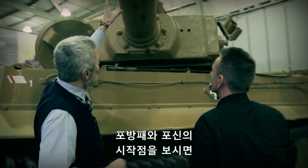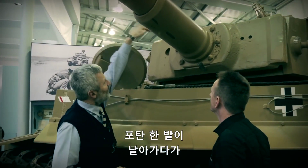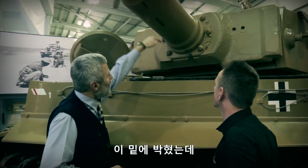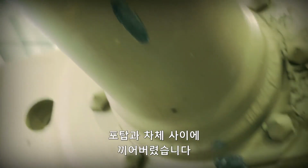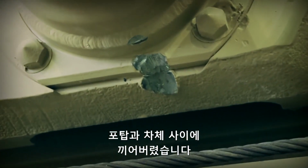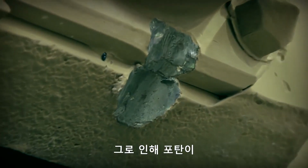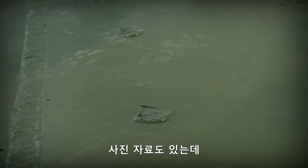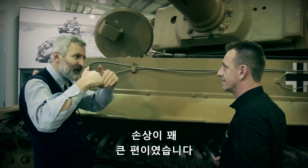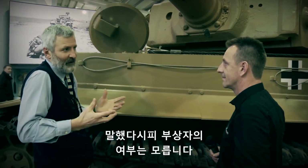You can see here on the mantlet and the beginning of the barrel the damage as a round has been coming in. It's clipped underneath, clipped the mantlet there, and actually then wedged between the turret and the hull. At the time, the gun was facing forward and it actually depressed the roof above the driver and the co-driver, and we've got photographs of the time. It shows a fair bit of damage went on there. Again, whether that wounded the crew, we just don't know.